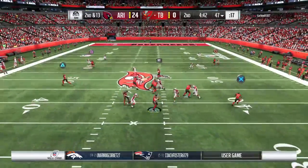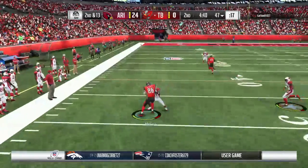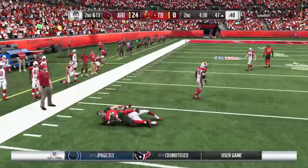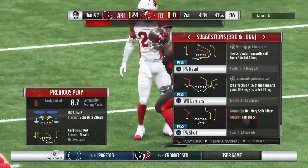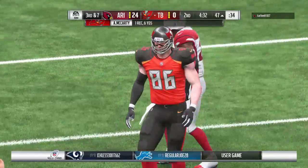Now they'll throw here out of the gun. It's a short one here, complete to his tight end. And he'll get it down to the 47 here. 6 yards is the pickup, and that'll lead to a third down.